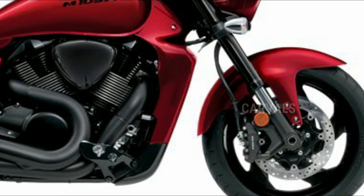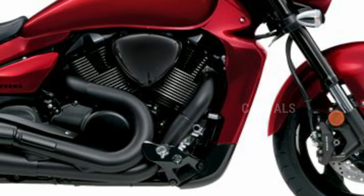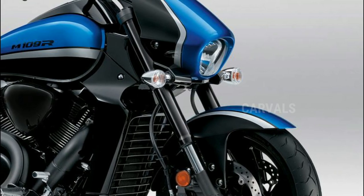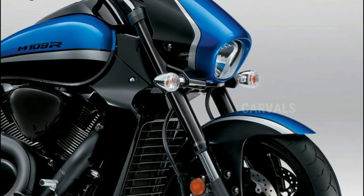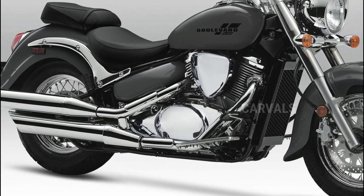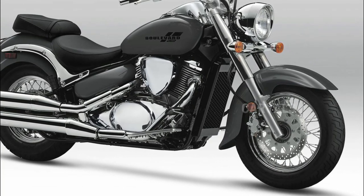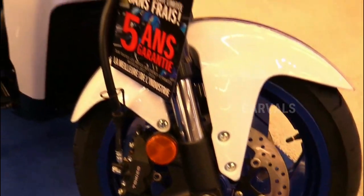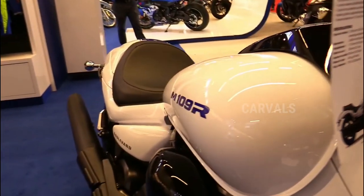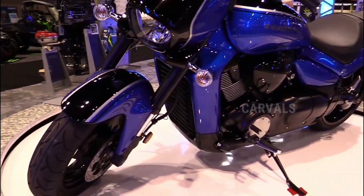The Boulevard C50 and C50T represent an altogether different proposition. First off, their MSRP comes in at $8,909 and $10,359, respectively. And they haven't changed one iota since last year, or probably a few years before that. The 805cc fuel-injected liquid-cooled 45-degree V-twin comes in at less than half the displacement of its BOSS brethren. In keeping with the metric cruiser ethos of being rider-friendly, the generous frame and low 27.6-inch ride height is safely mated to 53 horsepower or so and 52 lb-ft of torque.